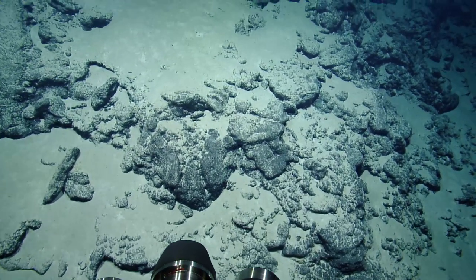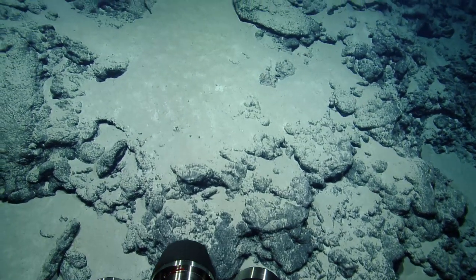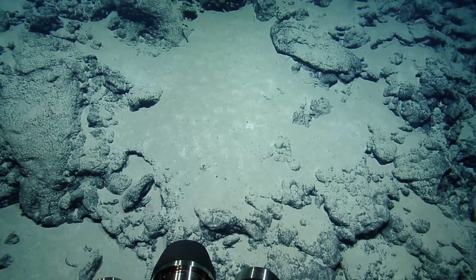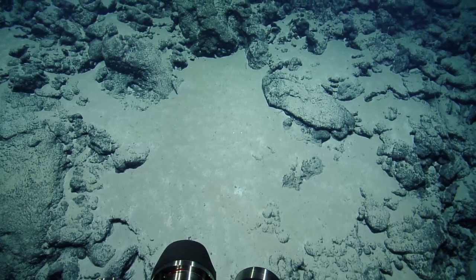Let's go up this cliff. And why is that? The tether's only 30 meters. I see. That limits us to very short dives. The cliff! Here we go! The cliff!